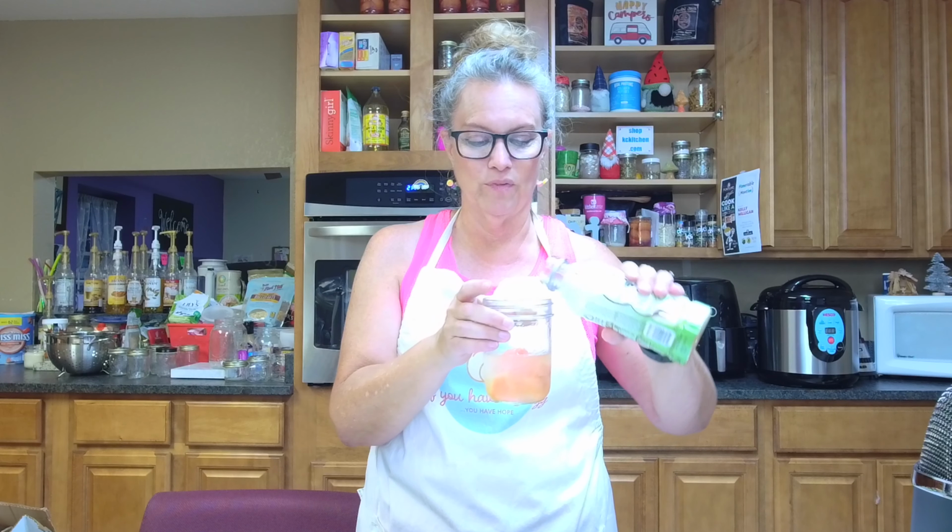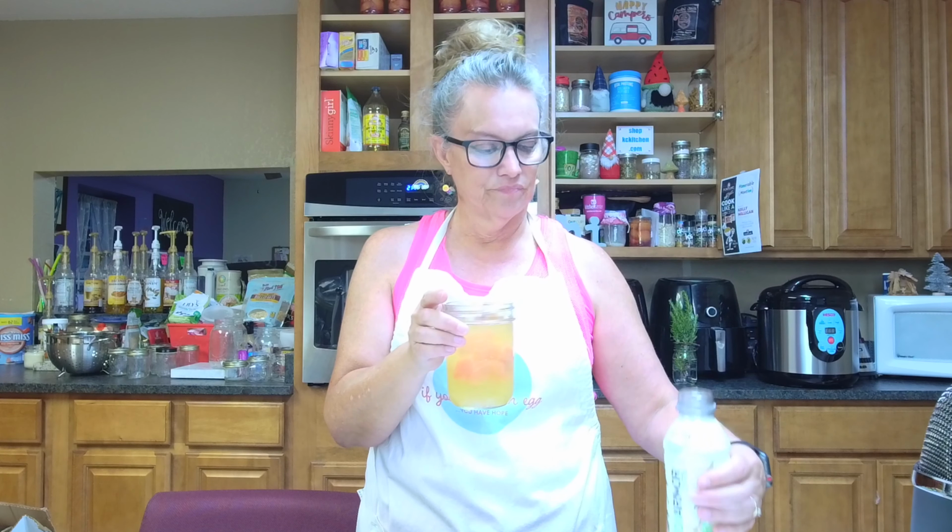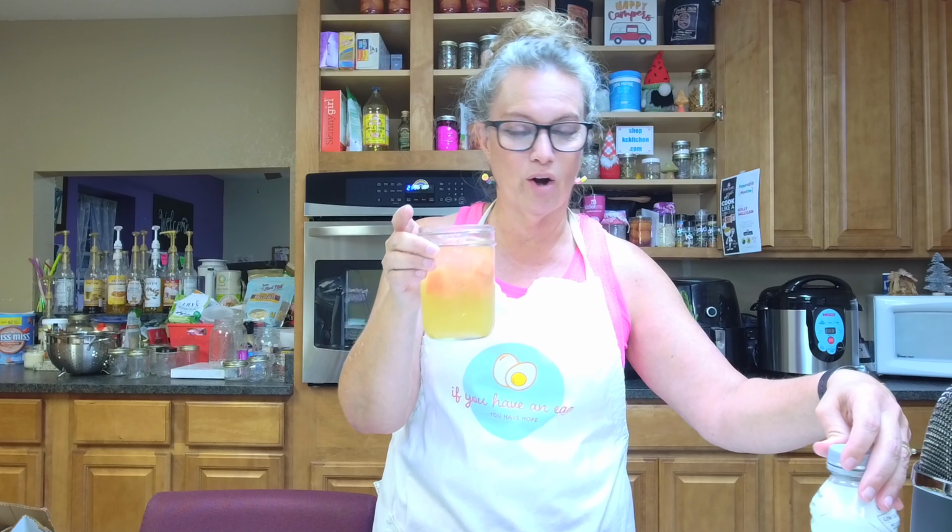a pink pineapple this week. So I froze some of it, and I'm adding Body Armor Light Coconut to it. So this is frozen pink pineapple that the produce guy brought us, and I'm drinking it with Body Armor Light Coconut, because I have had a ton of water already today.